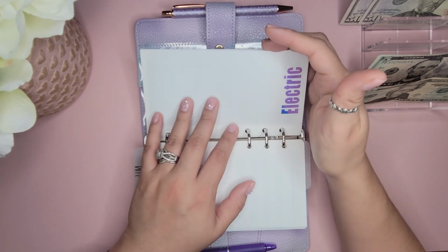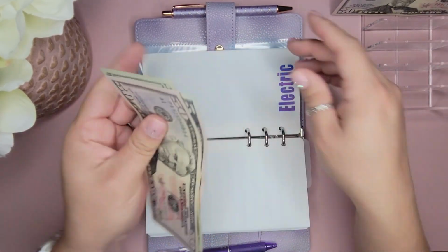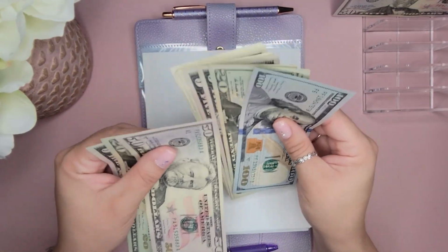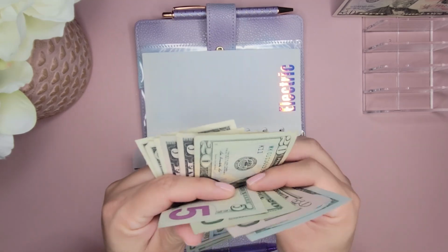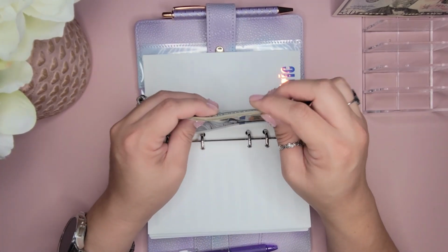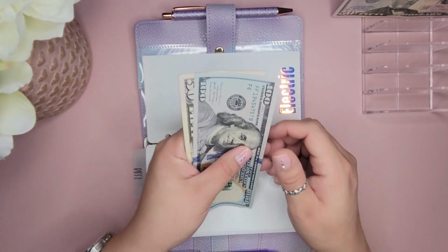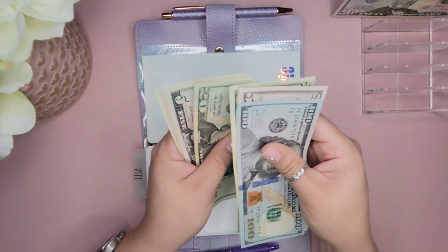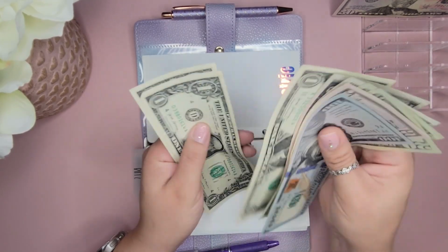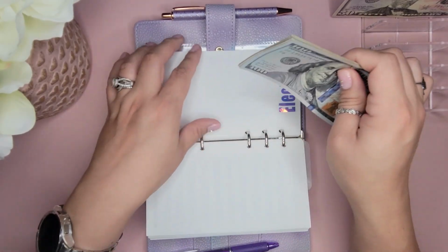So the next one we're going to stuff is electric, and that's 75. So it's going to be 50, 75. And also her electric bill has gone down some. So they readjusted her budget billing amount. So now it's going to be less. So it should be about 49 going forward, and she's going to stuff 75 this month. So 150, 170, 195, 200, 205, 206, 207, 208. So we have $208 in our electric.